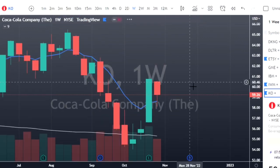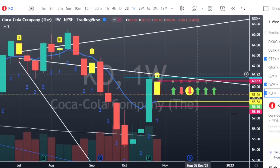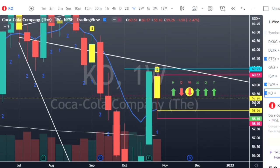Coca-Cola, KO, has an inside bar. So we know how to trade those inside bars already. We've got a daily trigger as well to the downside. So again, we can look for calls at 60.57. Puts are, again, just as probable as calls, I guess. If we trend to the upside, we've got full time frame continuity in our favor.